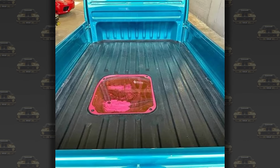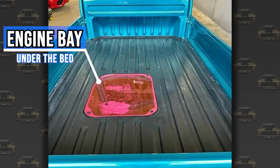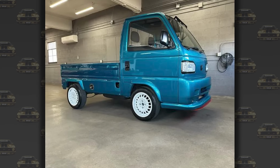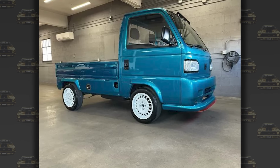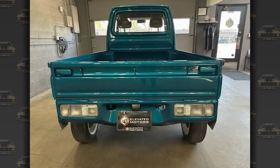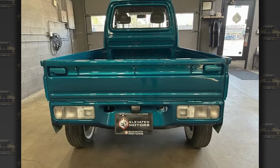Under the hood, or technically under the bed, as you can see here, you'll find a 660cc 3-cylinder engine, as this is a mid-engine car just like a McLaren, if McLaren made lawn service vehicles. That's about the size of a bottle of soda, but thanks to that rear-wheel drive and 4-speed manual, it'll scoot around town like a caffeinated shopping cart.